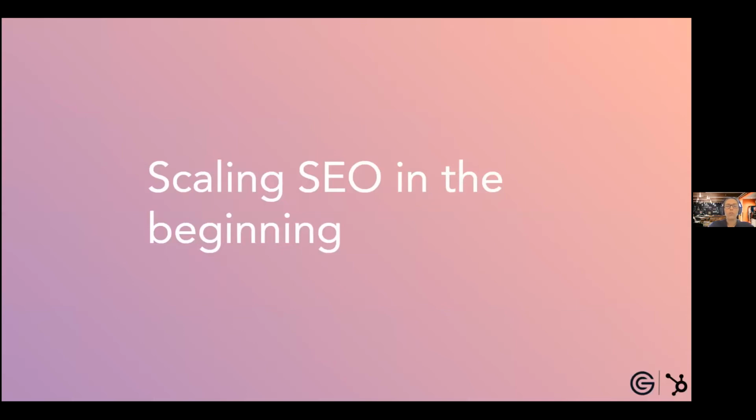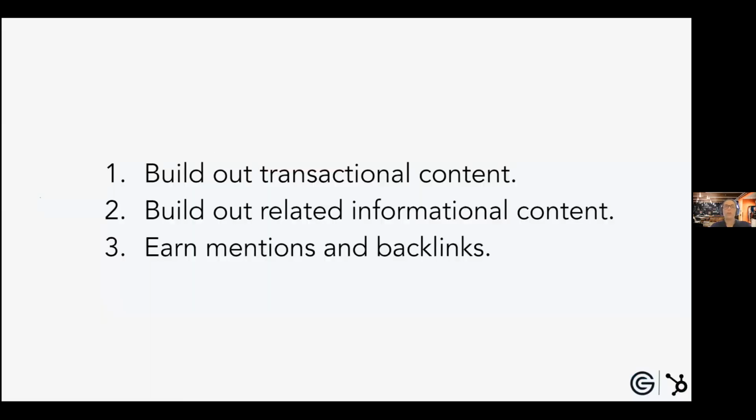So what is it that you can actually do in the beginning? We talked a bit about the pitfalls and the fundamentals of how search engines work. And let's talk about what you can get away with as a startup right now with limited resources to get started on SEO. So, pause here for a second. This is really important. You want to focus on doing a small number of things really well. And these are the three things that I'd recommend starting with.